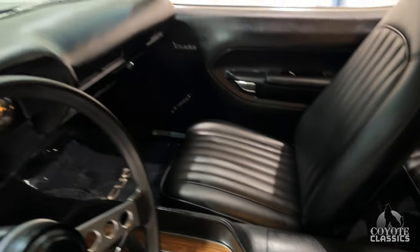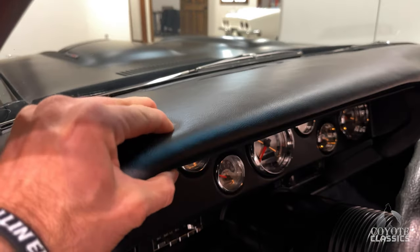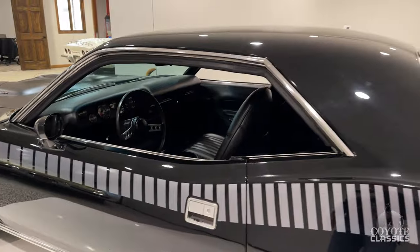Interior's gorgeous. Headliner's perfect. No wrinkles or nothing like that on the headliner. Got new wood grain on the console. Dash pad is excellent all the way through. It's not a cap. I mean, it's definitely a pad. You can see that there. Whole car is just absolutely sweet.